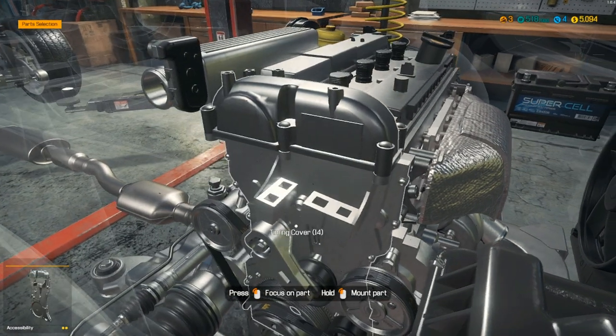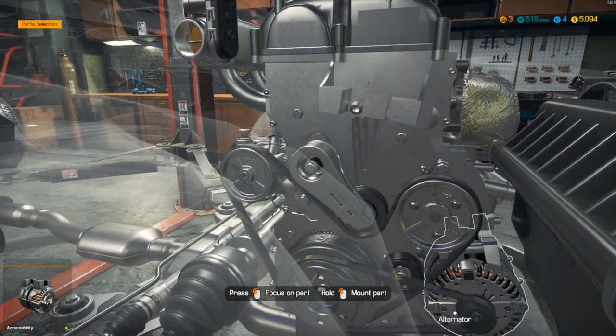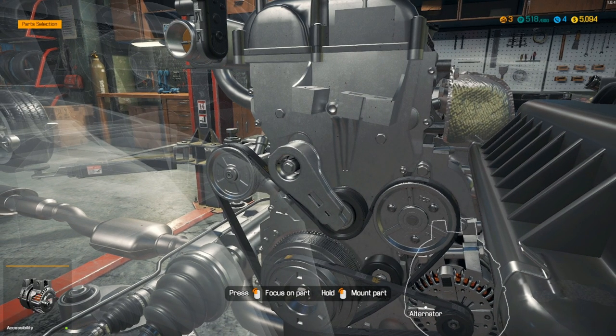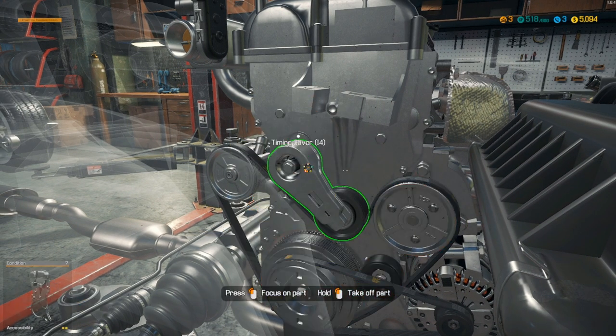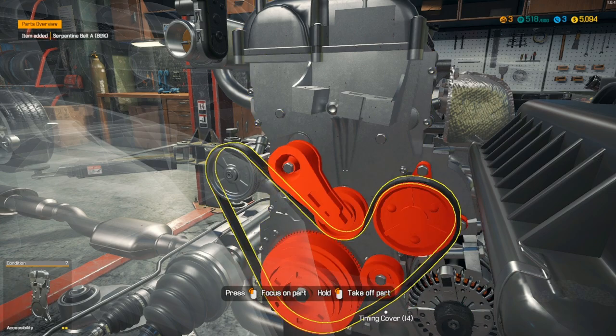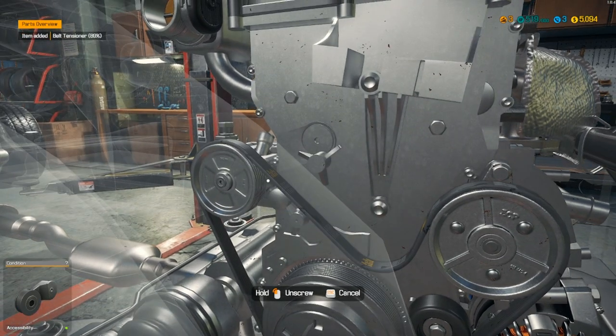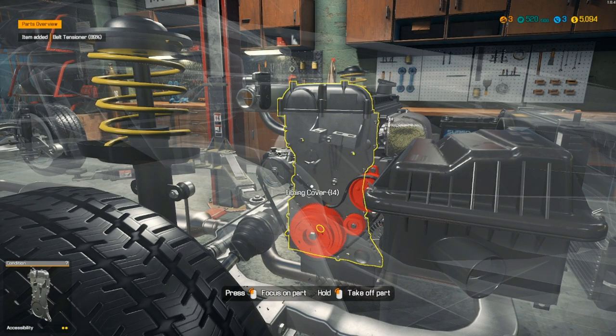Right, so the timing sits here on the corner. To be honest, everything looks kind of good. But this is obviously the second belt and the third belt. So we're going to get inside. The timing belt will be in here. So we're going to remove this belt first. We've got to remove the pulley. Alright, then we can remove this belt.